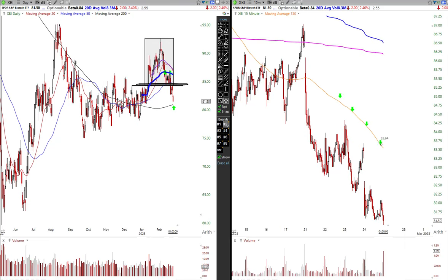I want to see this 5-day moving average flatten out and see the lower highs and lower lows reverse into higher highs and higher lows. So we have a clear pattern below that declining 5-day moving average of lower highs and lower lows.